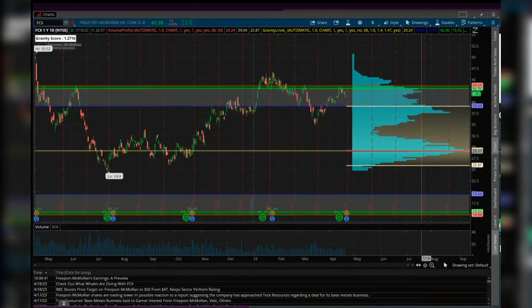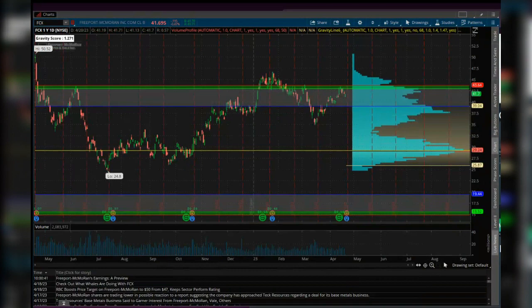Longer term. Short below 39.04, $39 down to 29. All right. Okay, good. That's one. Let's see if we get another name here. Oh, you're welcome, Bill. Okay, all right.